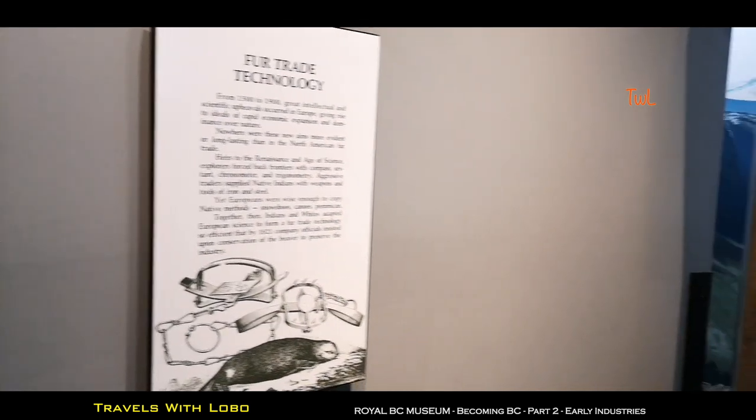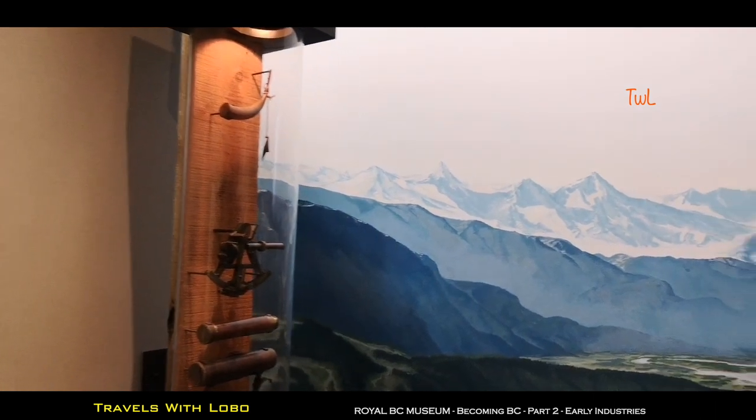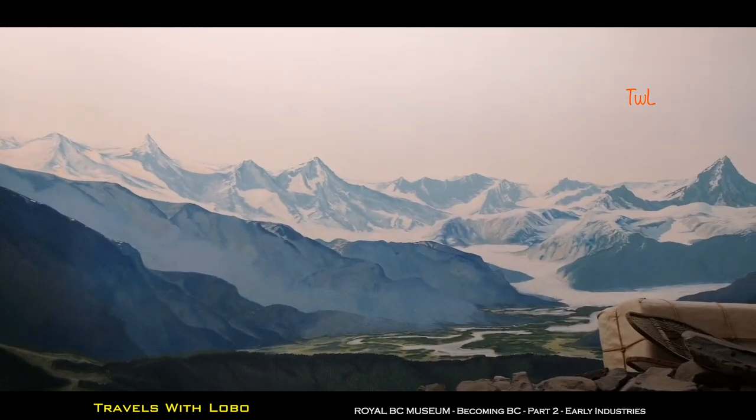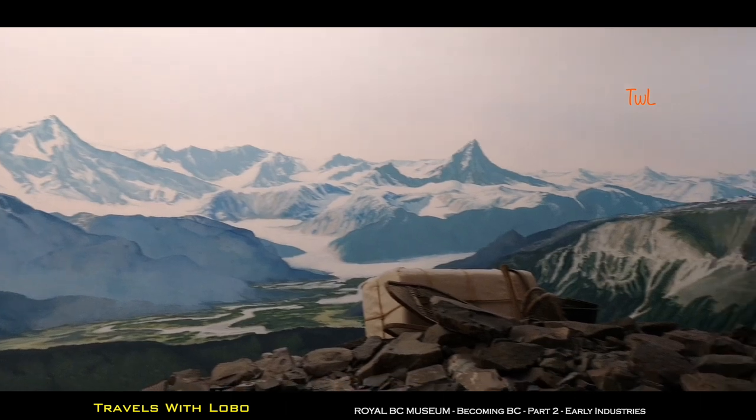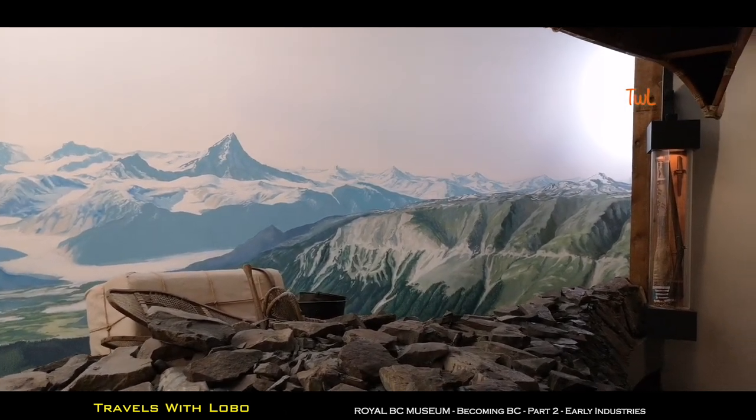At this point, we come upon a diorama. A museum diorama is a three-dimensional miniature model. It's a beautiful diorama that puts you right into the scene.